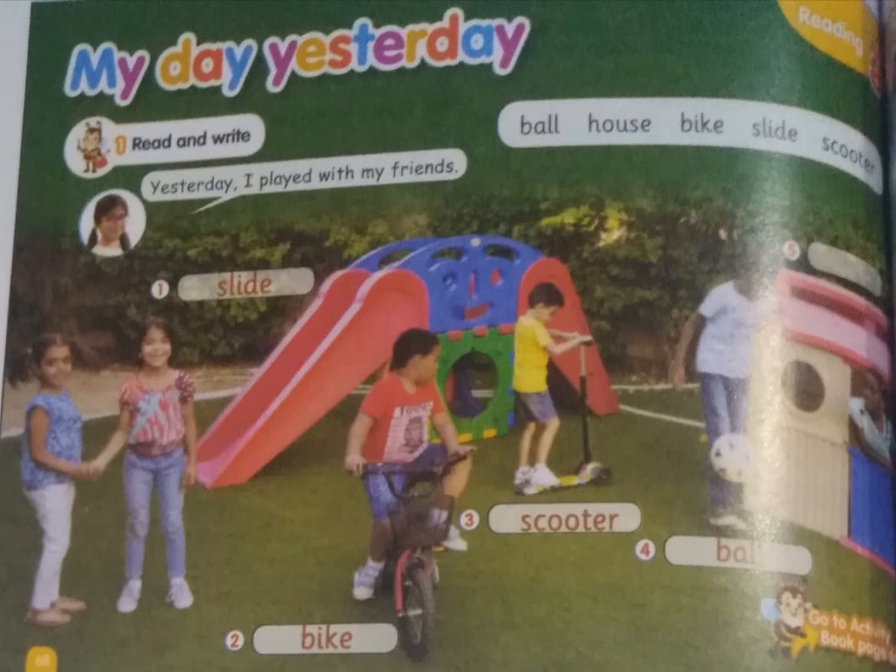Page 68 in the student's book. Exercise 1. Read and write. What can you see in the picture? Slide, bike, ball, scooter. Yeah, excellent. So, let's read. The girl says, yesterday I played with my friends. Yesterday is the meaning of yesterday.